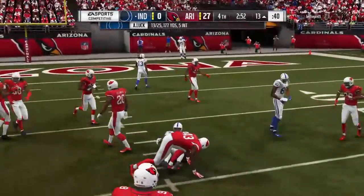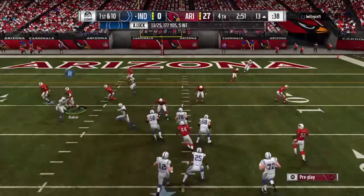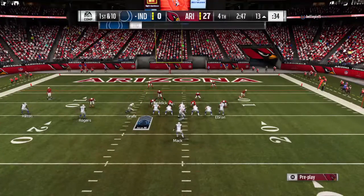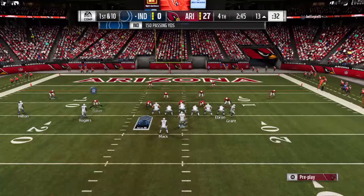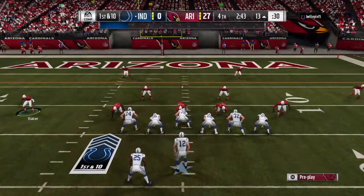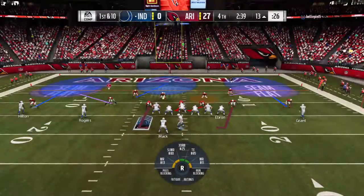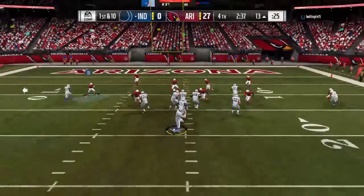Now he'll dump it underneath to his running back, complete. Another good reception there. The Colts on the march. It is hard in zone coverage to stop a curl route because when they see it, they just try and find the open spot and sit down. Yeah, we always talk about finding the soft spot in the zone. What's the key to doing that? How do you do it?